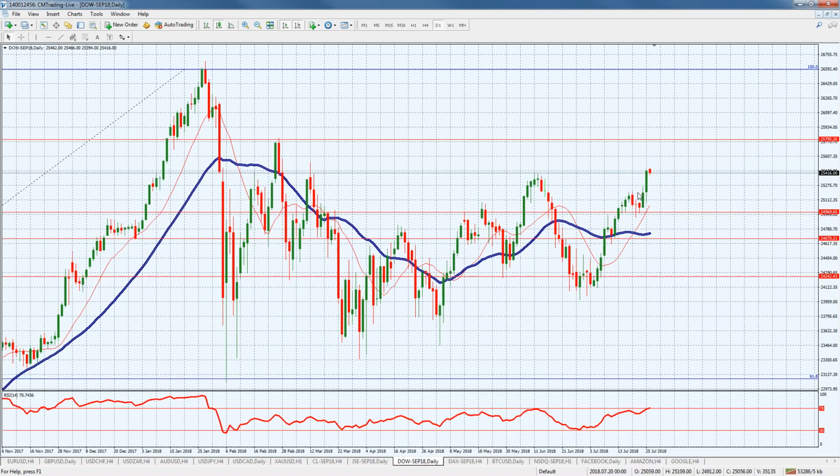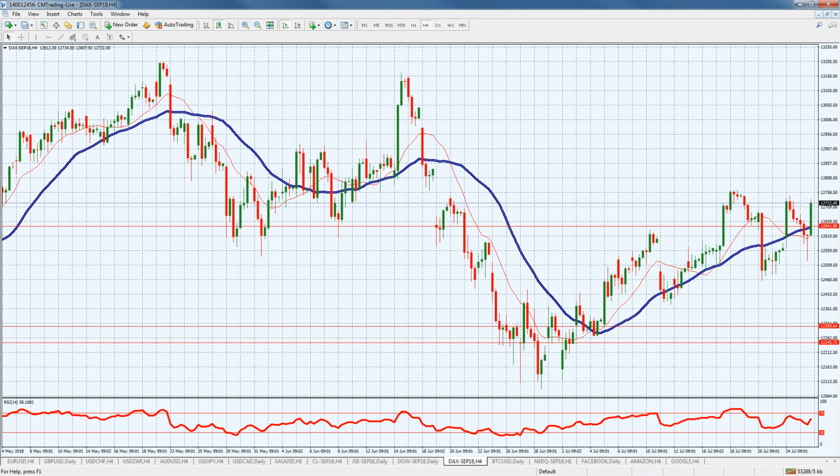Jumping into the Dow Jones, we're trading at 25,416, and we broke a little bit above that. Now we've got to see some consistency here and some follow-through for this to really be an upward trend. The DAX followed as well to 12,722, and really looks like it wants to break up above this 12,758. So let's see if we do get that today.